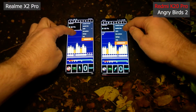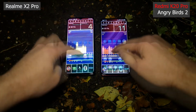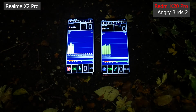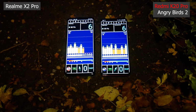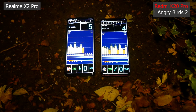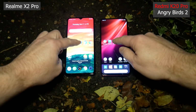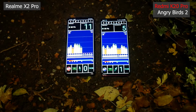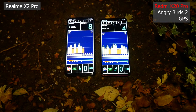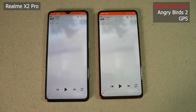Anyway, outside to test the GPS, and I'm going to clear both of the AGPS data, and then quit the apps and start the apps again. Now, these devices are so similar. It made me think, oh, I'm really not sure. I'm going to try it again. So I went through the routine again. I cleared the AGPS data, cleared all of the apps, went back into the app, and the K20 Pro edged through, I think. So, again, it's so close, it almost maybe should call it a tie, but I'm going to give it to the K20 Pro.